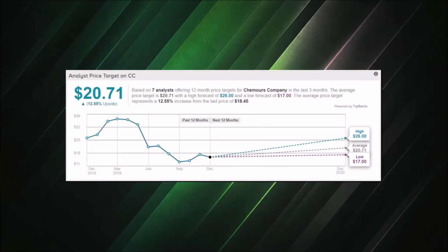Now even with them listed as overvalued, TipRanks has 7 analysts watching it, and they're predicting between $17 as the low and $26 as the high by this time next year, with an average around $20.71. With it trading at $18.40 currently, there is a chance that it might go below its $18.40, but they're predicting even on average to probably be going up.